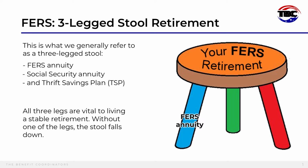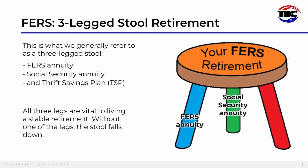The basic benefit plan. This is kind of like a traditional pension. Both you and your agency contribute to this, and it provides monthly income when you retire. Leg number 2, if you will, Social Security. You also pay into Social Security just like private sector workers. This will give you additional income when you retire.